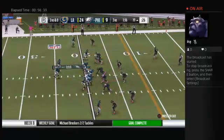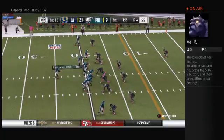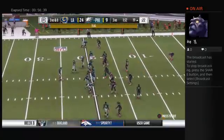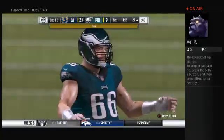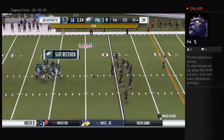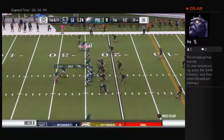A nickelback added defensively as they look to stop this 3rd and 8. False start there. That will set the offense back 5 yards. Brandon, the lineman, certainly flinched there before the snap. A good call. Call that a loss of 5 yards on the play. And that'll make it 3rd and 13.